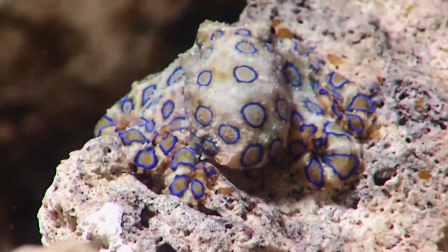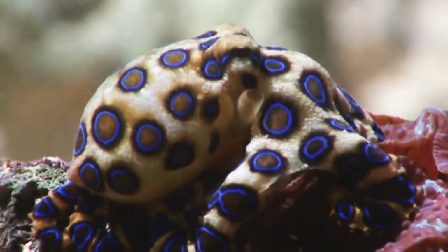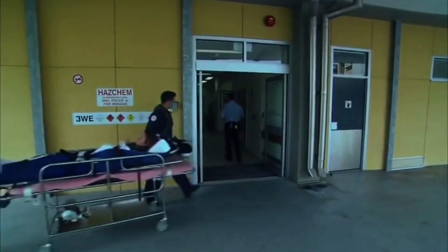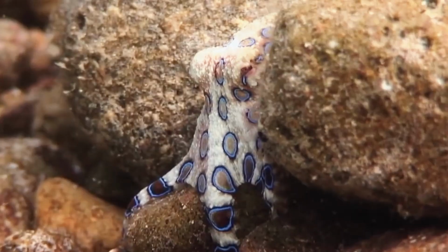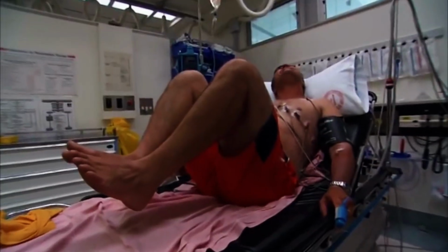Big or small, their venom packs a serious punch. Once they start putting on a show with their lovely rings, they're ready to attack. Its venom causes muscle paralysis, which slowly renders the victim frozen and slowly stops breathing as the toxin continues to act. A single one has enough venom to kill 26 adults in a matter of minutes.